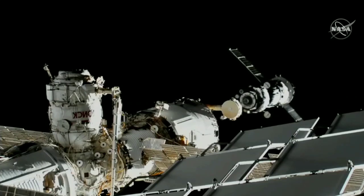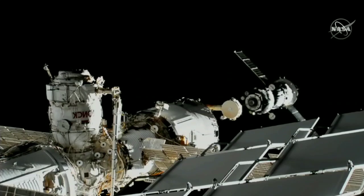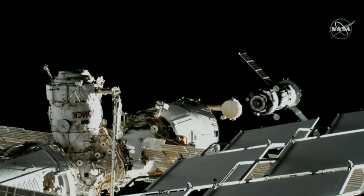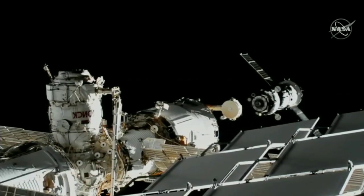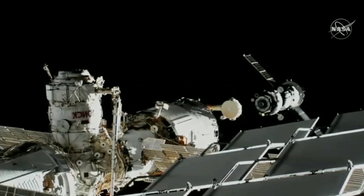And I'm going to get the target in the center. Skvortsov is at the control doing the manual flying of Soyuz. What's your visual on the station? Have a great visual on the station. The docking interface is clear of any FOD. Looks very good. Continuing separating from the station. Everything looks good and nominal. Copy. The range is about 9 meters.